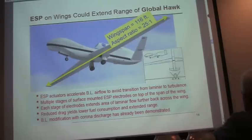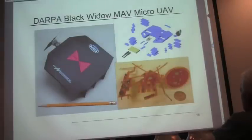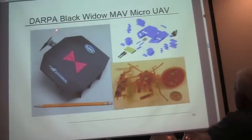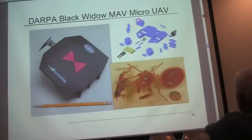Okay, we then took a look at a little guy. This is the pencil. And this is something called the Black Widow miniature air vehicle, or micro air vehicle, I don't know what they call it. It's made up of these pieces. It has an electric propeller on it. It's sort of a flying wing, not even round or bat-shaped or anything. It's just a trapezoid. And it has 3 vertical stabilizers on the bottom side.